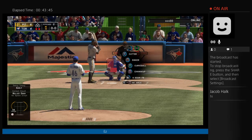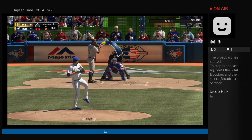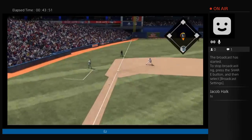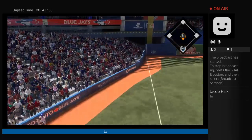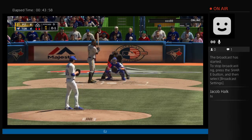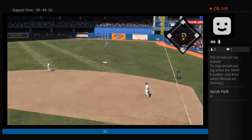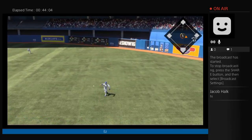Gregory Polanco steps in, working on a 1-for-2 game so far. And this ball's going to find the seats down the left field line. Foul, strike 1. Feldman sets his sights, 0-1 on its way. This is pulled into right, and that'll get down for a 2-out single.